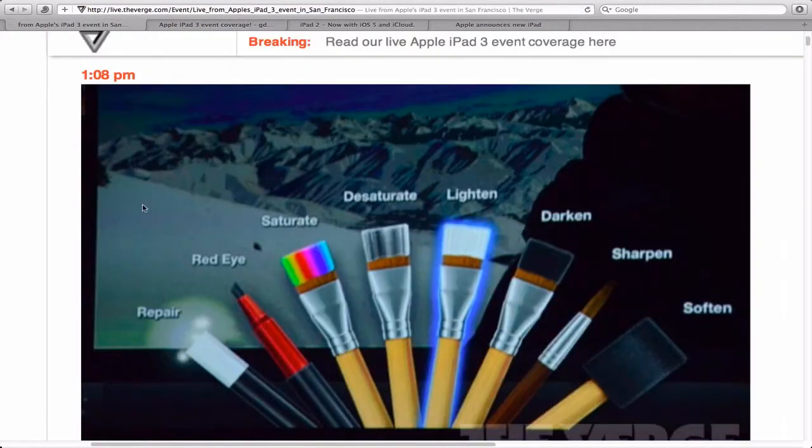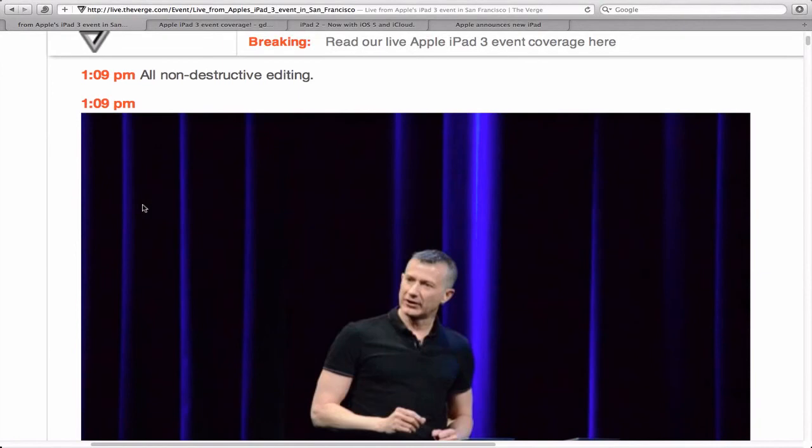Some very, very cool stuff. Repair, red eye, saturate, desaturate, lighten, darken, sharpen, soften. There are so many different ways to manipulate a photo within the new iPhoto app, and it's all touch. That's the amazing part of it. You're going to find a lot of people that did a lot of the photo manipulation on their laptop, and they're not going to want to do that anymore because it's so touch.